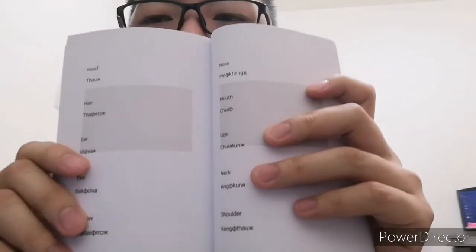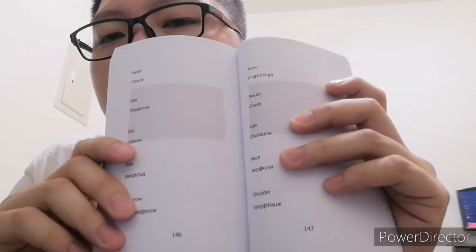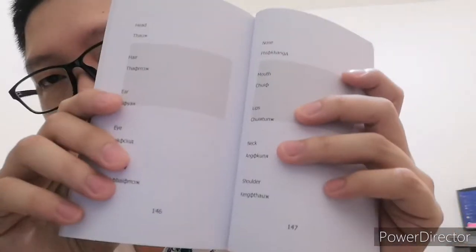So I've got all of the names like for the body parts, right? And in Medan Hokkien, we probably need to adopt some words from other languages because they don't exist in Medan Hokkien, but for Mokkien, I just took them from Taiwanese Hokkien.